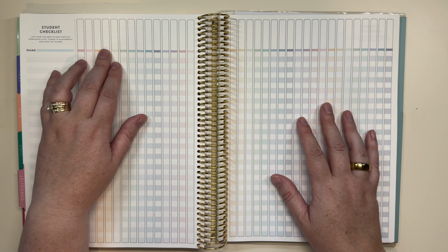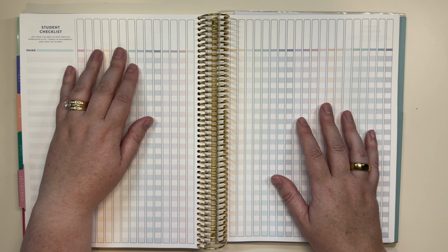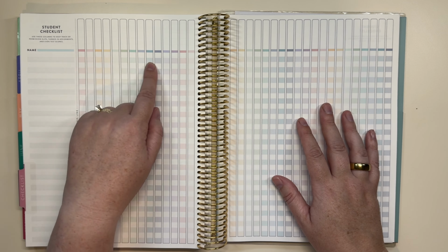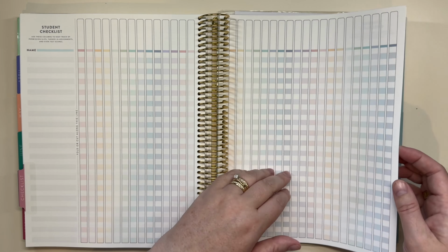I would also put their individual annual date, their transition date, and their reevaluation date. So I could quickly see, like, say Joe Smith here. I could see if I had all of my documentation going for that individual student, which was also very helpful.